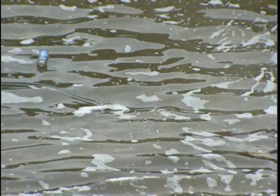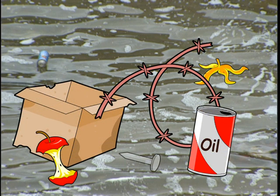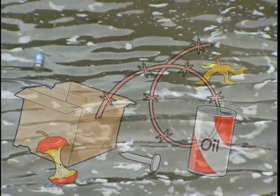Do you think you can tell how deep this water is and what could be lurking underneath? Let's find out. Looks dangerous to me, and I bet you never guessed. Not only can this filthy water harm you, but it also hurts our environment.